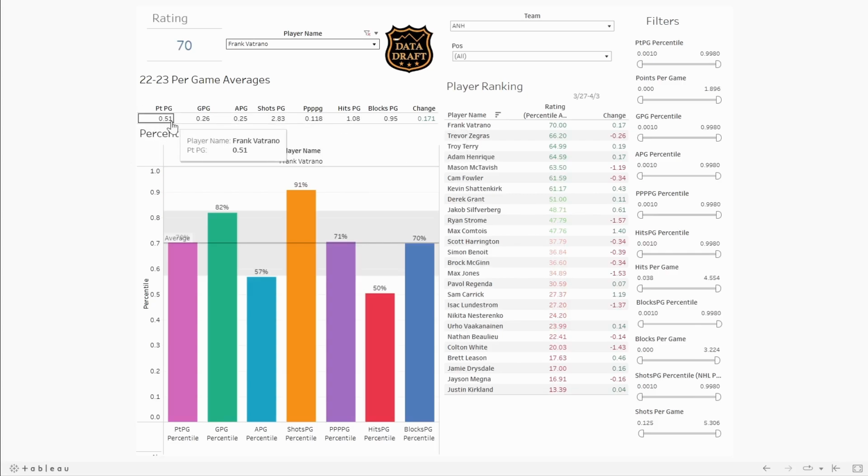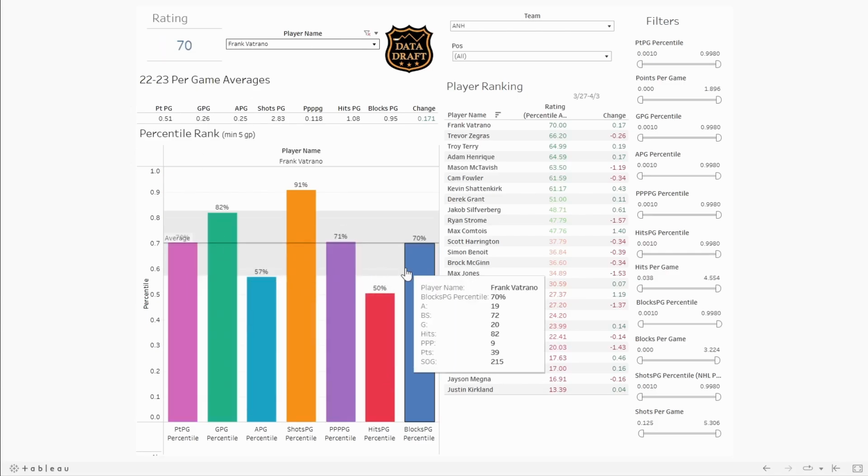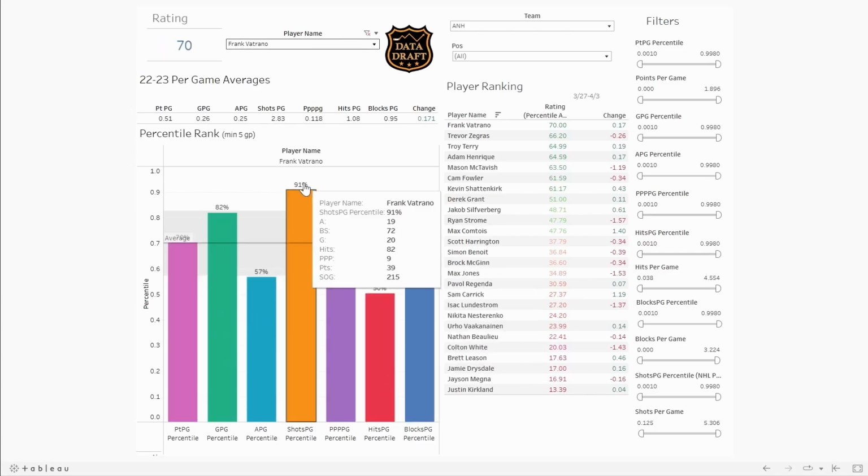Half a point per game is not great, but the 70 rating means he's very complete across all categories, and you're mainly owning him for his shot volume, which I believe over the past month has exceeded this 2.83 average. So he'd be one of the top adds there. Other than that, it's pretty barren.